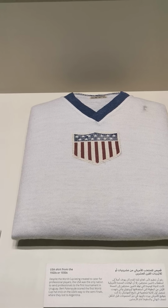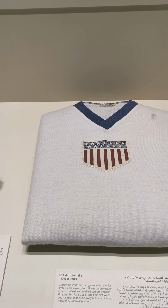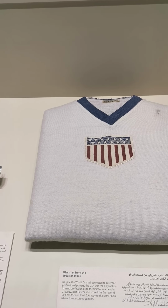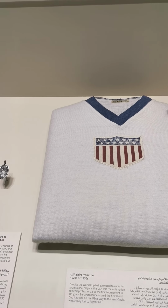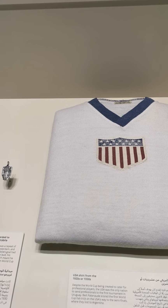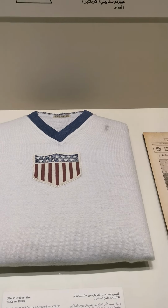Despite the World Cup being created to cater for professional players, the USA was the only nation to send professionals to the first tournament in Uruguay, but Naude scored the first World Cup hat-trick on USA's way to the semi-finals, where they lost to Argentina.